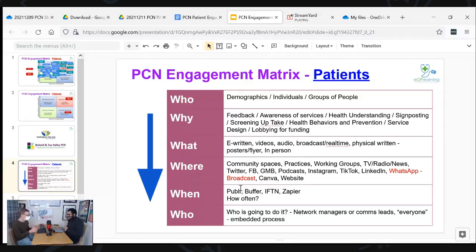So maybe everyone should be part of this, because what I would really like is, after we've had a leads meeting, that we're capturing some comms needs as action points from that meeting, and after that, the network manager or the comms lead might immediately fire off some tweets, and so forth. So it's embedded in the process, or our social prescribers, when they learn about a new service, feel empowered to just tweet about it or TikTok about it straight away. I'd like to make it just part of what everyone does.